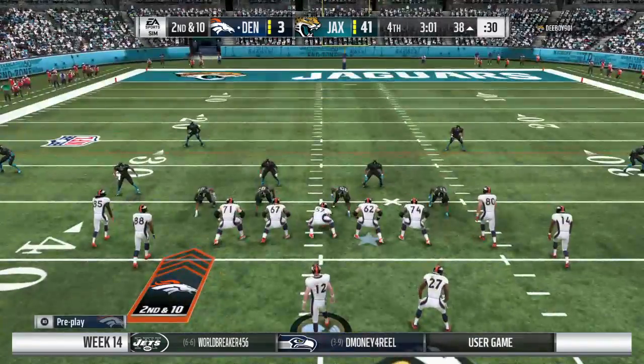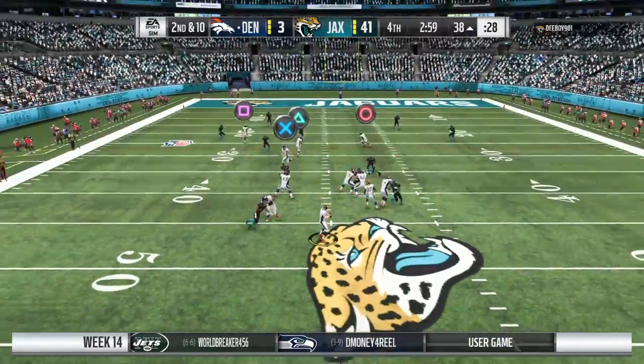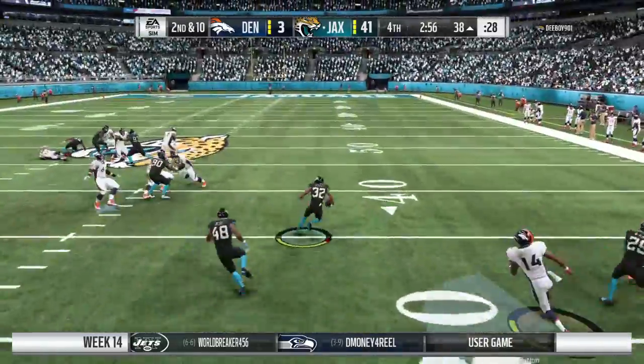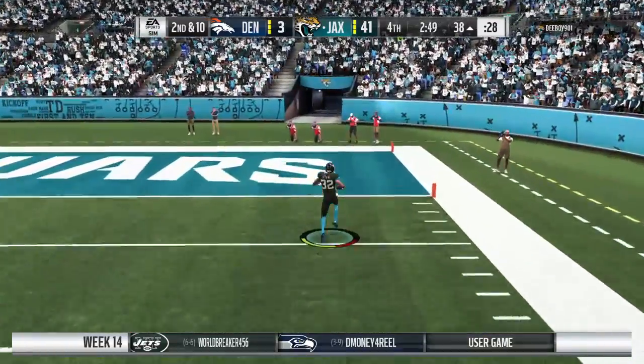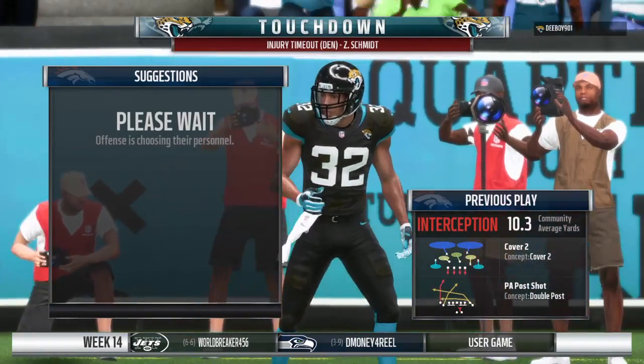They work again from the 38 on 2nd and 10. Throwing again. Schmidt. And my goodness, another interception. Picked off near the 32. 20. 10. And they will score. It's a Jacksonville touchdown.